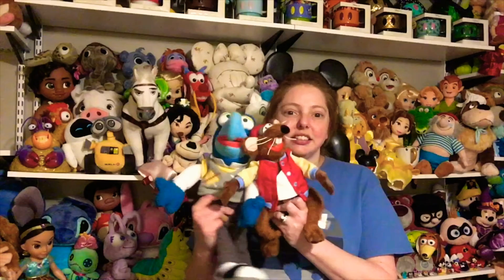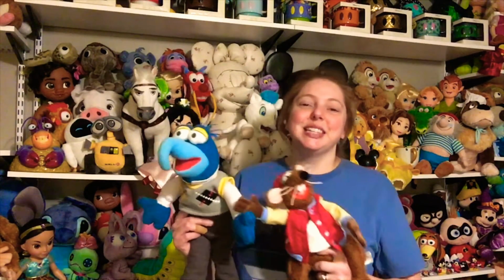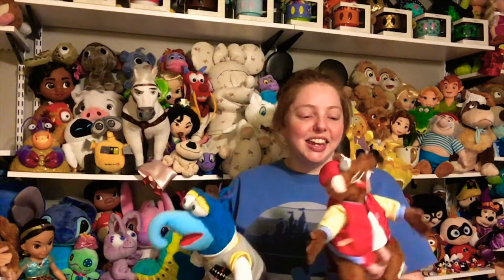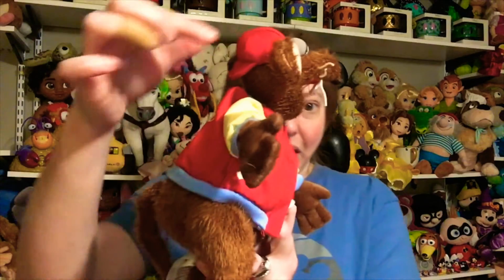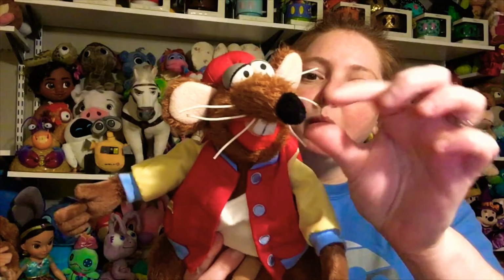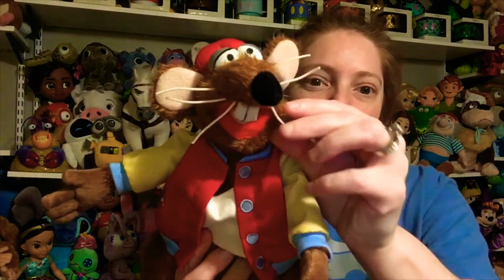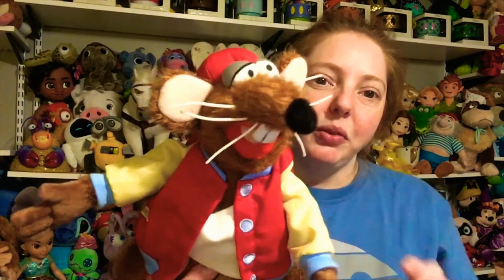Okay, so the next one I want to show you is Rizzo the rat. He is Gonzo's little buddy, and they're kind of partners in crime in some of the Muppet movies. And he's great. He's done really well. He has his name embroidered on the back of his jacket, and he's got the little backwards cap. His whiskers are actually kind of posable almost. They bend, and you can move them back and forth somewhat.